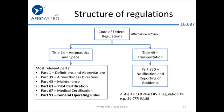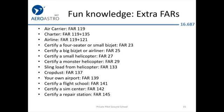The most relevant parts for this class are Part 61, what does it mean to become a pilot? And Part 91, what can you do if you're flying privately? If you want to have fun extra knowledge, these are some of the other FARs that are occasionally worth looking at. You can look at doing charter and airline operations. Those have air carrier certificates. And then you add something for scheduled big airplanes like FAR 121 or smaller charter airplanes 135. If you want to see what kind of engineering you have to demonstrate to the FAA to get your product certified, you can look into, for example, FAR 27 to see what Robinson had to do for the R-44 to show that it was safe.